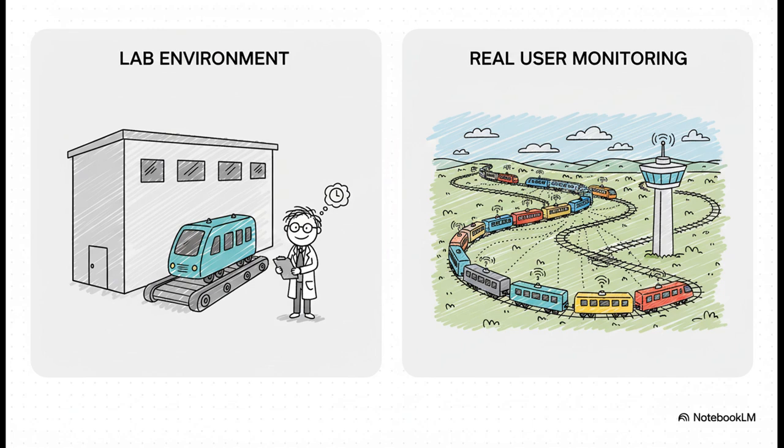They use something called Real User Monitoring, or RUM. Here's the difference. A basic speed test is like testing a car's top speed on a perfect, empty track. RUM, on the other hand, is like putting a tiny sensor in every single car out there on the actual, messy, real-world roads. It tells IRCTC exactly how the site is performing for real people, giving them a constant pulse on the true user experience.